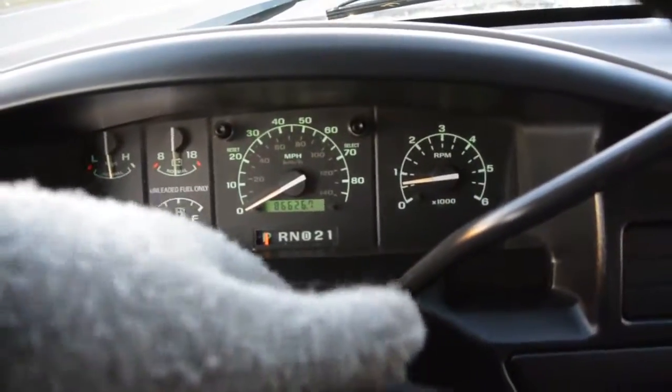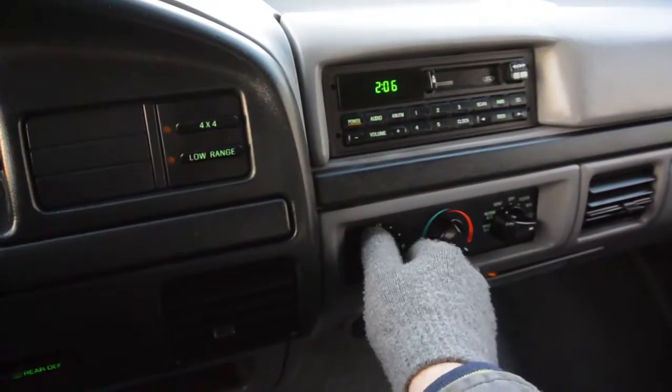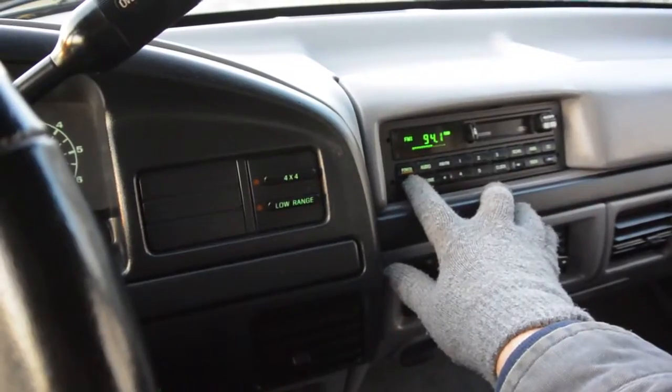We'll go ahead and turn off the 4-ways. You can hear the blower motor working good. Got the heater going. It's below freezing out here, so it's just nice and smooth. Got a nice little stereo. And this is all stock.